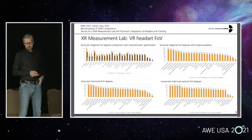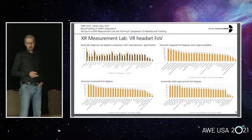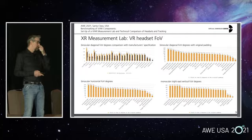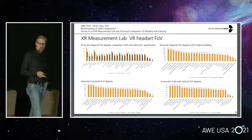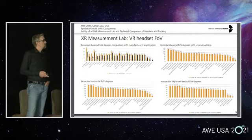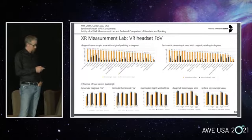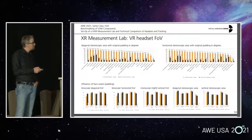And there, in contrast to the refresh rate, there were some significant deviations between what the manufacturer said and what we measured in the headsets. And some deviations were small, some differences were rather large. And yeah, the results of our measurements you can see here. So we measured, oh, sorry, let's get back.